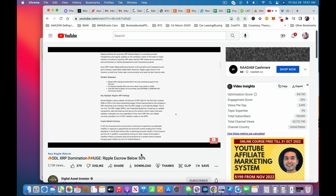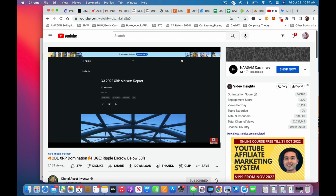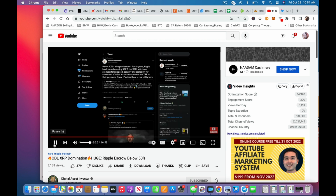The XRP ledger uses federated Byzantine consensus to validate transactions and new features in a secure network, which means that each validator node gets one vote regardless of how much XRP they own. Ripple currently operates 4 out of 130 plus validator nodes on the XRP ledger. And here's Brad Garlinghouse: below 50%, a huge milestone.